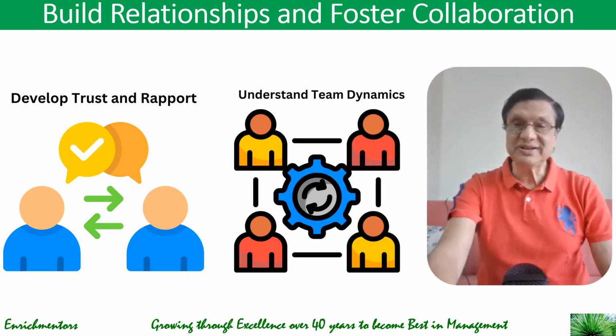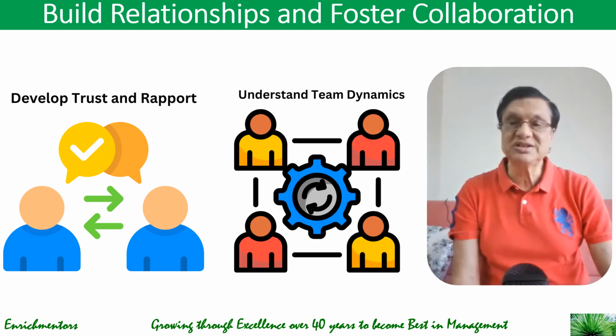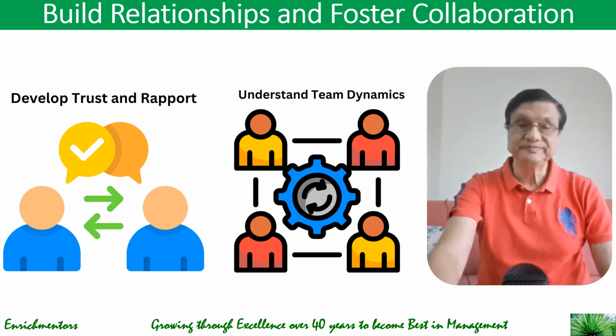Second, you need to understand the team dynamics. And how can you do that? You need to learn how each team operates, their workflows, and their key stakeholders. So, three things: how they operate, their workflows, and their key stakeholders. And then identify the decision makers and influencers in each department: marketing, sales, and finance, and operations as needed. So, that's the first step of building relationship and fostering collaboration.